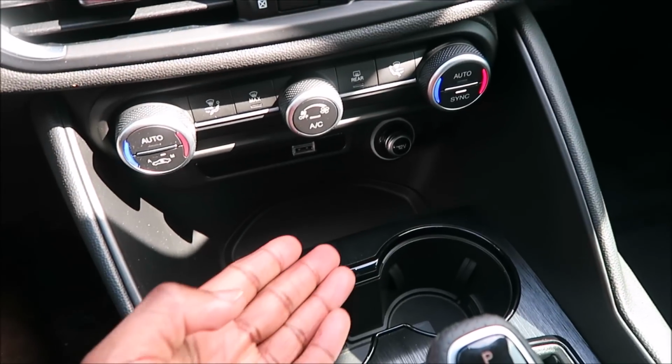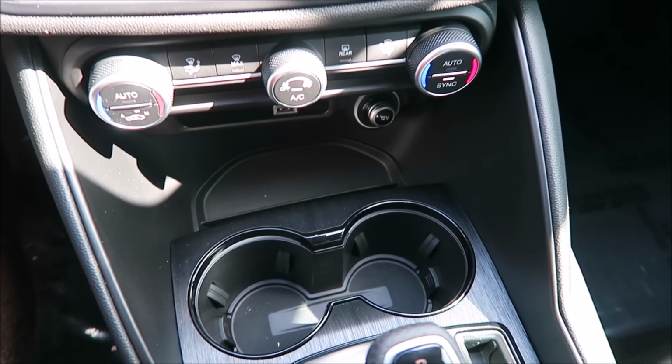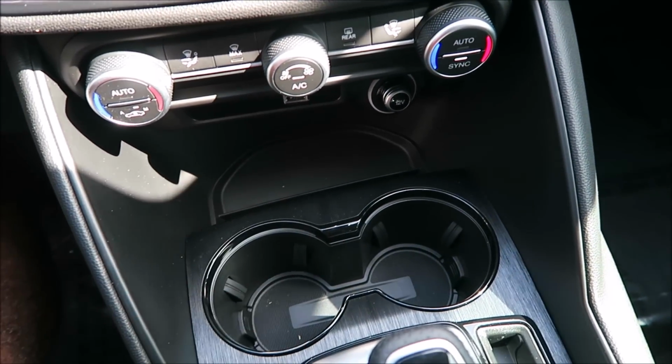And then again, you guys see the cup holders there. Very controversial design, as we always mention, but they do not have the door any longer.